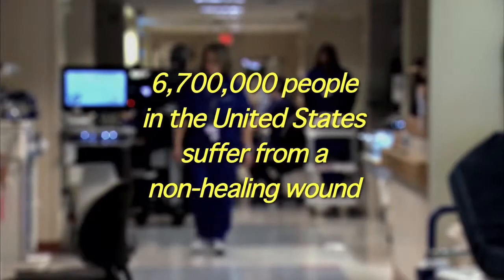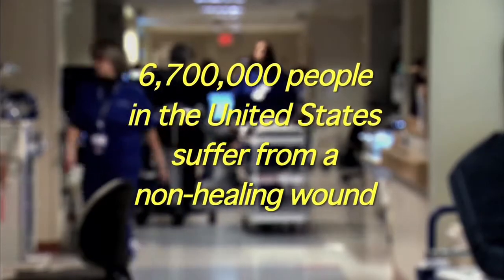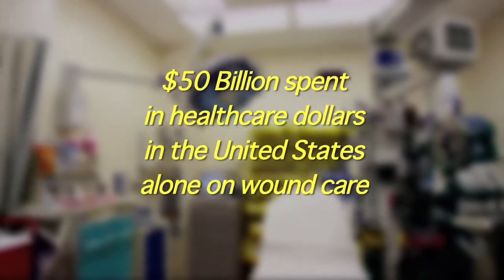Historically, when people think about what is a wound, in general, they think immediately about the elderly. They think about bed sores, nursing homes, pressure ulcers. But interestingly, 6.7 million people in the U.S. suffer from a non-healing wound at any one point in time. There's over $50 billion spent on healthcare dollars in the U.S.